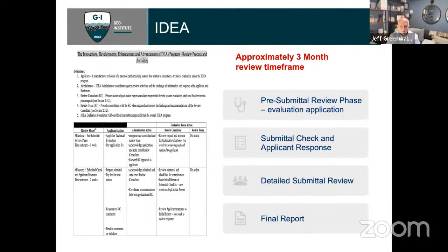Again, some of these have been done in three months. One of them needed some new testing on their connection, and that took about 6 months to do. So you can imagine that they do vary, but it's really based on the applicant and what information the reviewers need to complete the report.